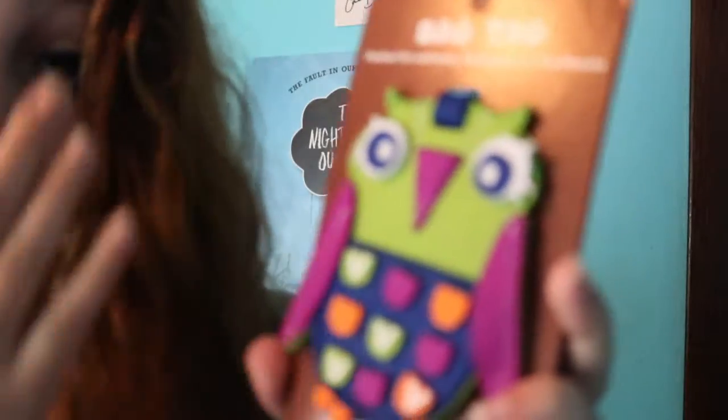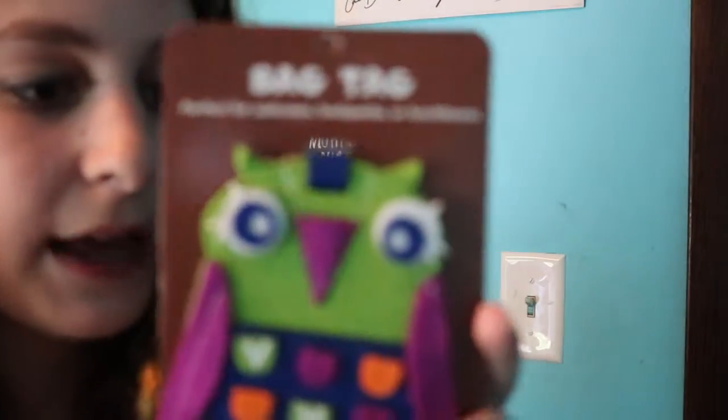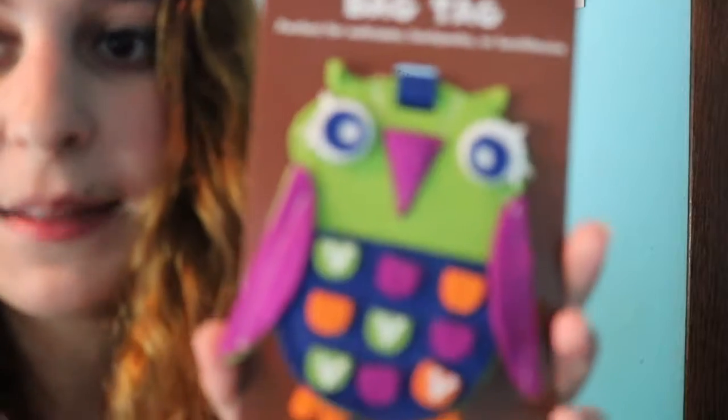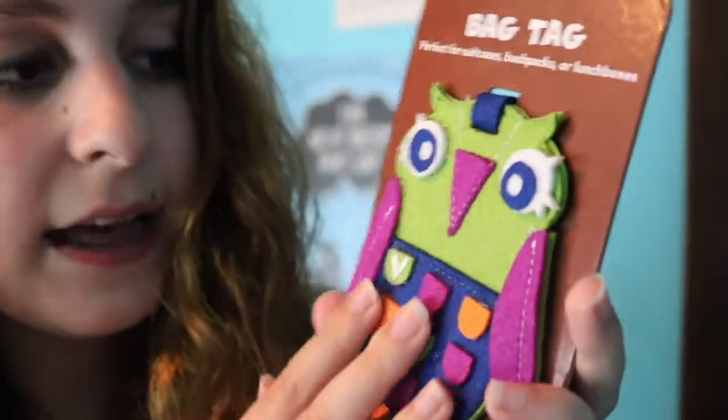I'm gonna get a lot of use out of this. I mean, I don't travel a lot, but I'm gonna start using it once I do because it's really big and it really stands out, and it's something where if luggage is rolling around on the track you'd be able to find it right away based on the tag. I like that about this, and it seems like it's well made, and I love the material of it.